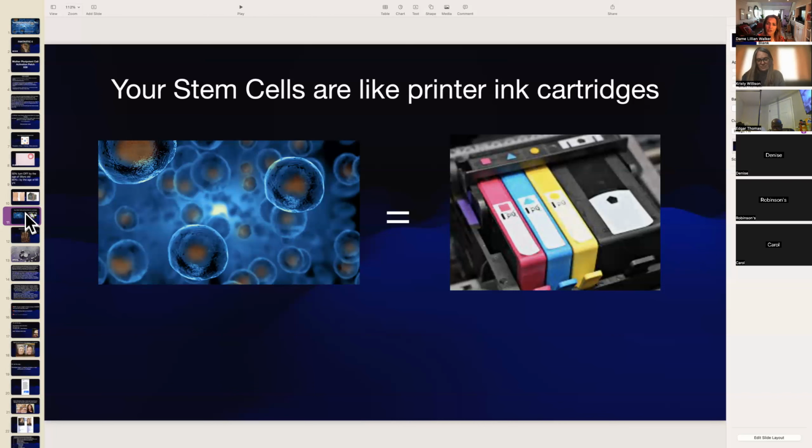But fast forward to now, you've used up 70% of the ink, 80% of the ink, 90% of the ink. Now that color copy or black and white copy is a very faded version of the original. And that's just like having only 30% left, 20% or 10% left of your stem cells. Now you have faded versions of the original because over time, you have missing information in that replication of those cells. Your telomere lengths in your DNA, which are the little legs at the end of your DNA strand, also shorten, which is an indicator of shortening of lifespan.